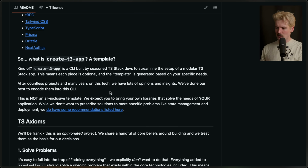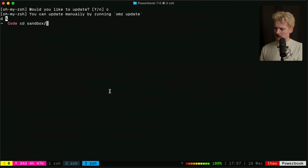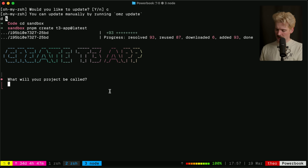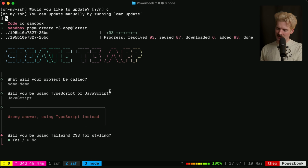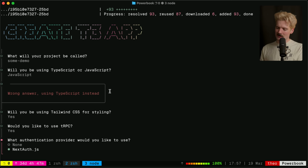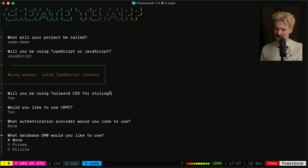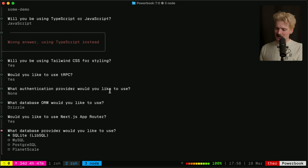Create T3 App has you pick each of the parts when you set it up. So if I make a new project, sandbox, npm create t3-app@latest, you give it a name, some demo. You pick between TypeScript and JavaScript, and only one of the answers is actually valid. You say yes or no for Tailwind. You say yes or no for tRPC, which is a very important piece we'll get to in a bit. You say yes or no for NextAuth. There's still a future where we add other options here, because NextAuth is in a weird state. Then for the database ORM, your options are none, Prisma or Drizzle. You can use App Router if you want. I would highly recommend it nowadays.